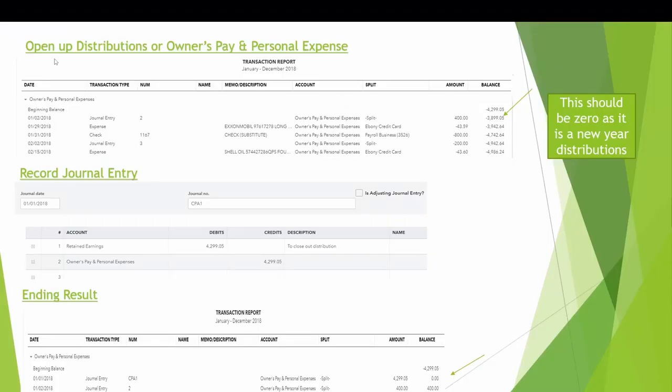Okay, so when you open up distributions, owner's pay and personal expenses, this is different numbers from the report that you saw previously. So this is what we need to do if the number is not zero. This number should be zero, because what it's doing here is bringing in the distributions from previous years, because the balance sheets don't close.